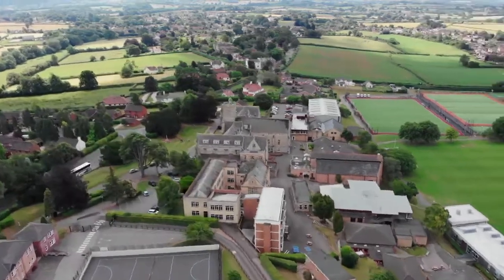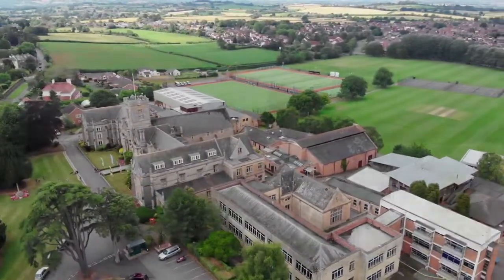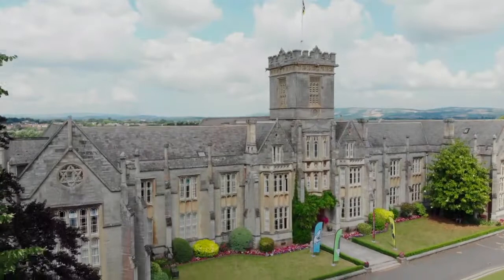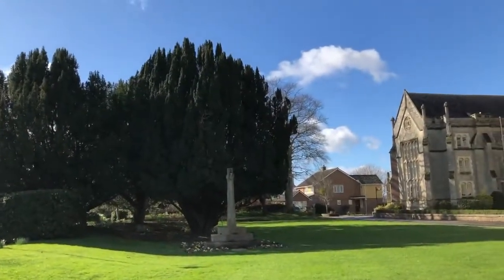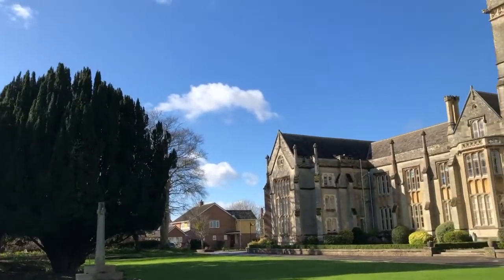and yes, it is a little bit like Harry Potter and Hogwarts. The school has been running now for 175 years, so there's lots of history embedded both within the buildings and within the culture of the school.